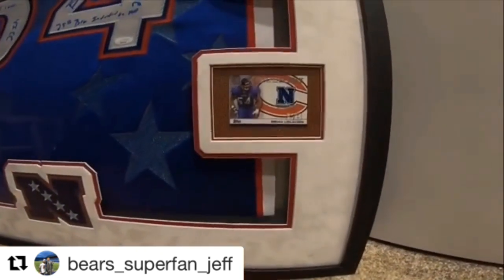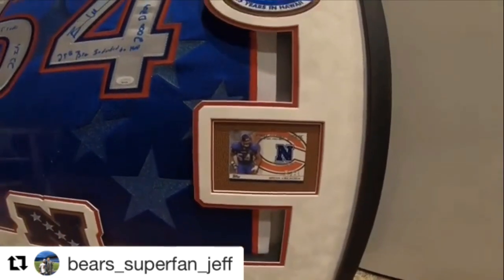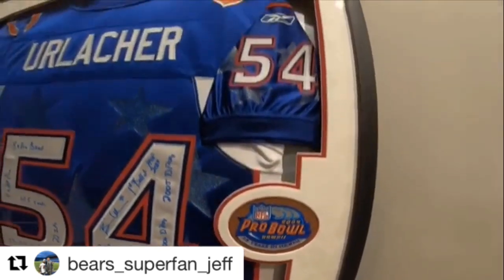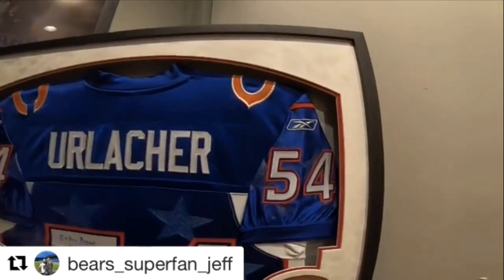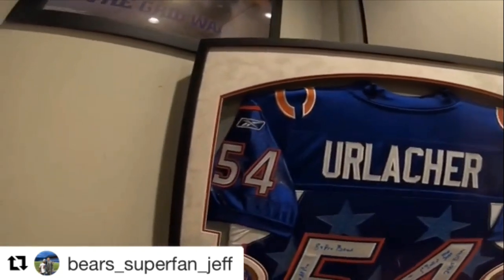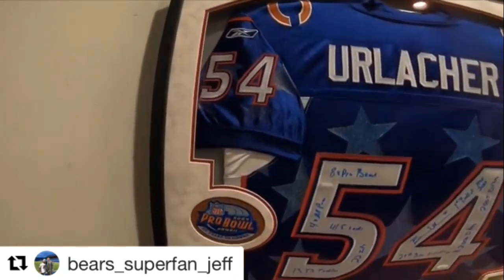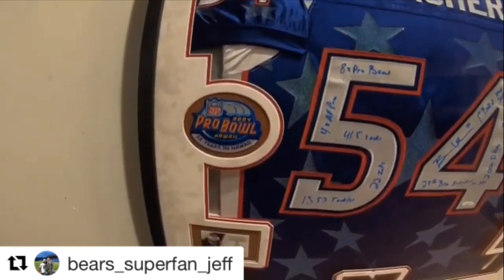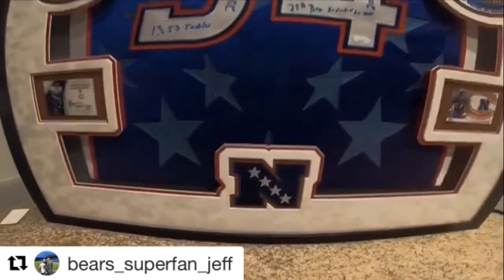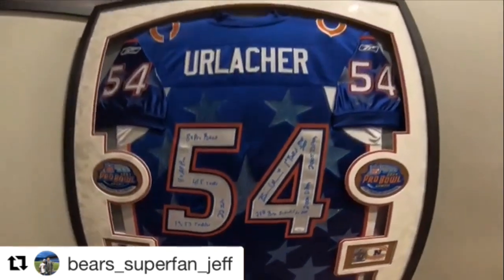Here's the 2004 Pro Bowl card. One of the patches. Just look at this. It's absolutely amazing. This does not even do it justice. You have to see it in person. RJ, you are the master.